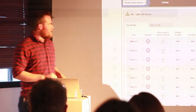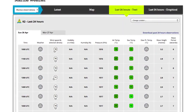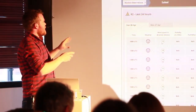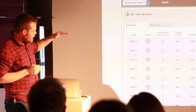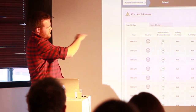So we started with their XML feed, which is up on their website. They have, I guess, millions of different data points, so we locked in on this one bit of functionality which has various locations. I'm not sure off the top of my head where K2 is from. And then there are these quite detailed reports every hour on the hour of key things.